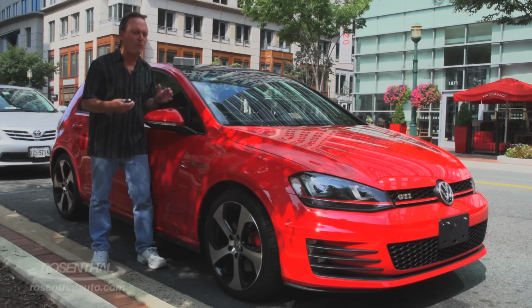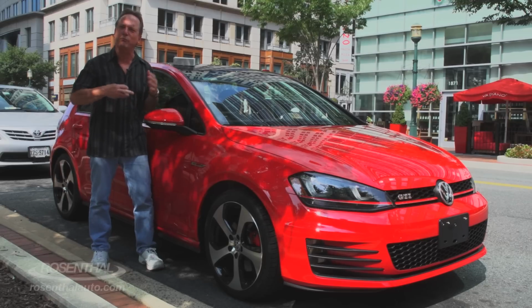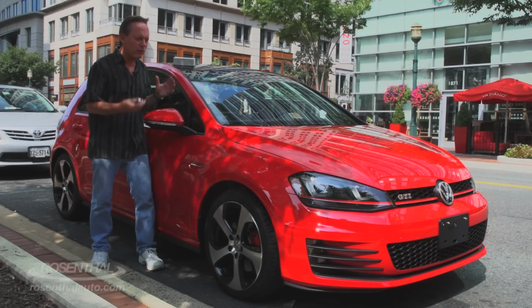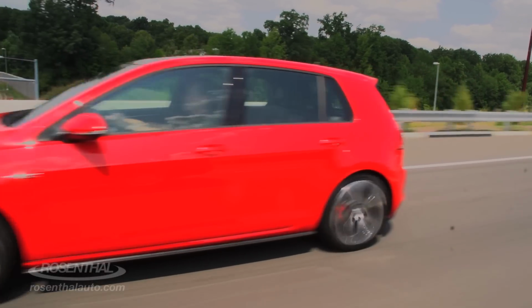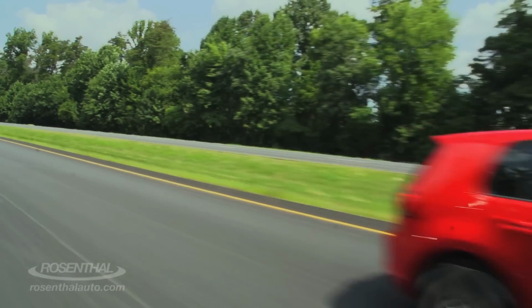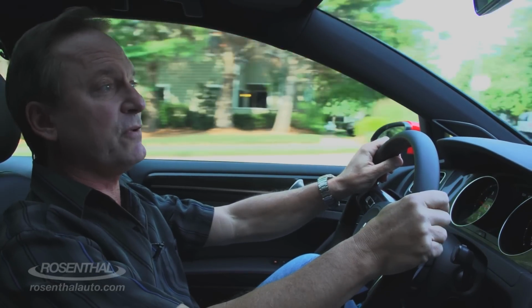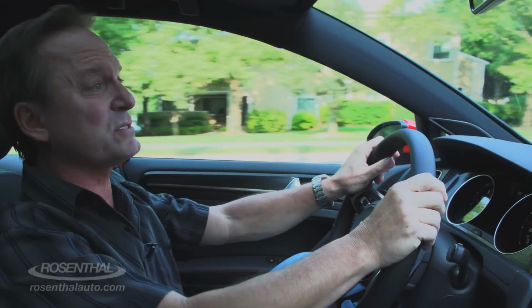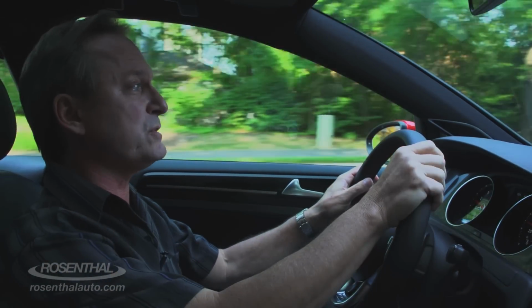They've made it more powerful and yet it gets better fuel efficiency. They've made it more comfortable, roomier, wider, longer, lower, and badder than ever. The Volkswagen Golf is obviously an extremely popular vehicle worldwide. They have over 30 million sold. And as a matter of fact, they're celebrating their 40th anniversary this year.